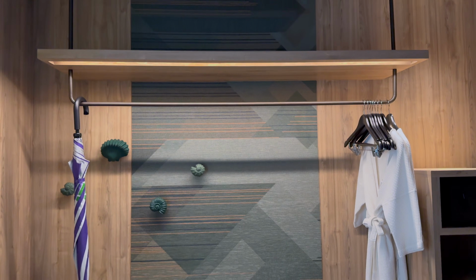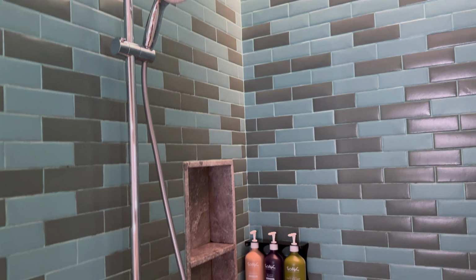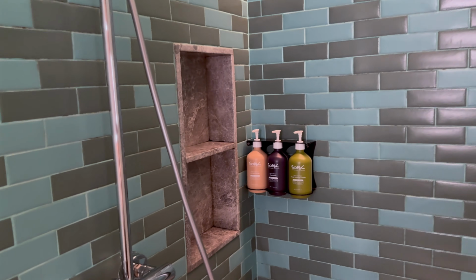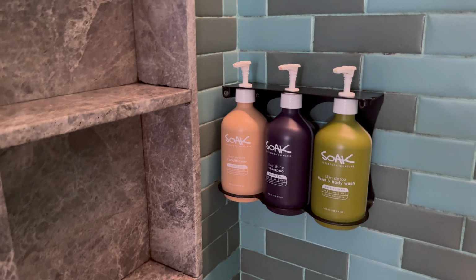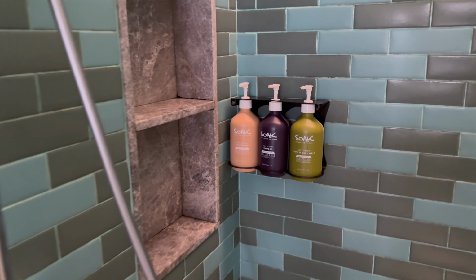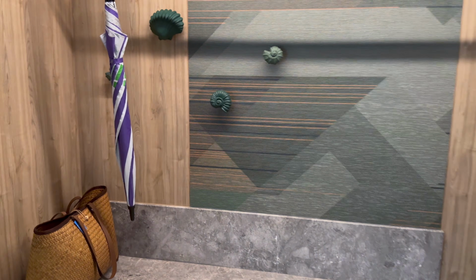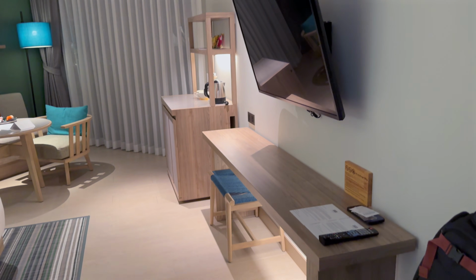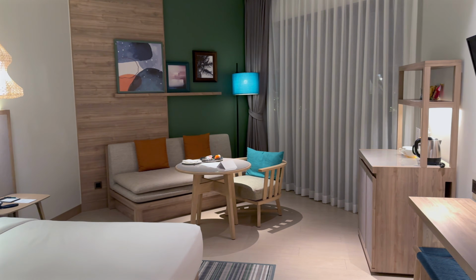Here's the closet area. You got 1 umbrella, but you did get 2 bathrobes. Rainfall shower head, more Soak branded amenities in the bathroom. They seemed fine to me. I didn't think they were overly fancy, but they weren't unusable. They also had that bag for sale. I want to say it was like 1,000 baht or something like that.